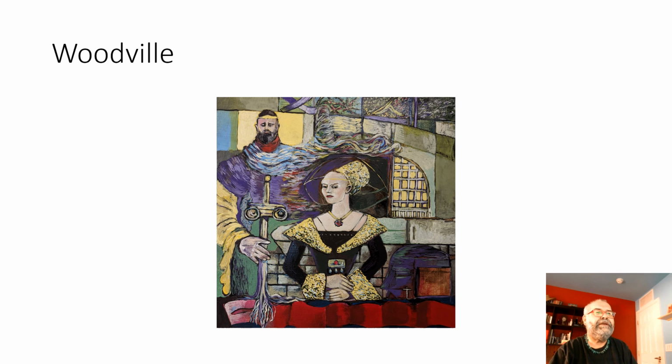Woodville is another painting that I wanted to create that was based in the medieval world of Elizabeth Woodville, who became Queen of England and was an actual commoner who became queen. Really interesting. And she's a pivotal figure in the War of the Roses during that period of British history. And she also becomes the great-grandmother of Henry VIII, which is kind of interesting. And she was a very strong, very determined woman, and also said to be quite beautiful.